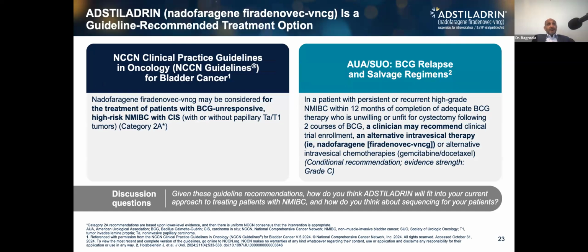So again, national and international guidelines such as the NCCN and the AUA SUO guidelines recommend Adstiladrin as an option for patients with BCG unresponsive high risk non-muscle invasive bladder cancer with CIS, and as an alternative to cystectomy in patients with these same disease characteristics.